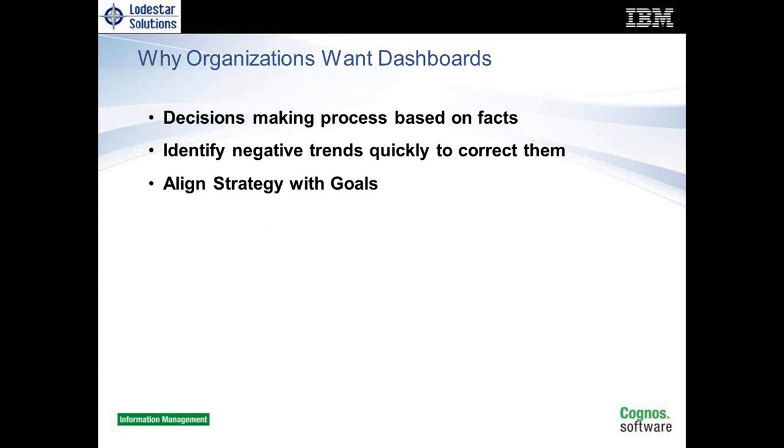We want to align our strategy with our goals at a more operational level. So we want to be able to tie that and take that strategic initiative that the executives have, be able to figure out what those KPIs are to measure, and then boil those KPIs down to smaller incremental parts in the performance measures.